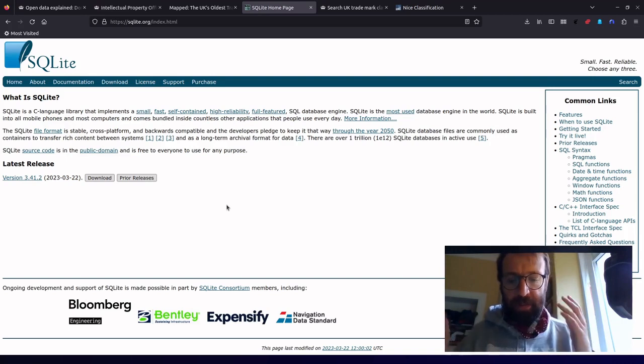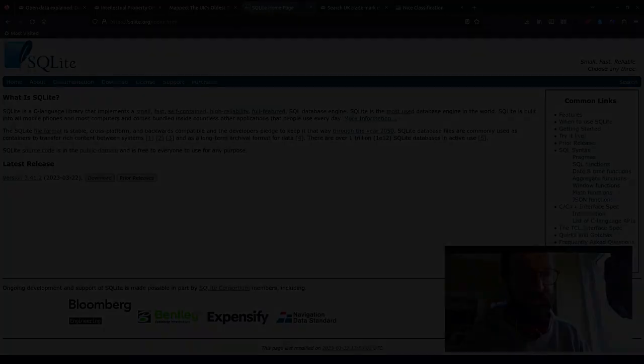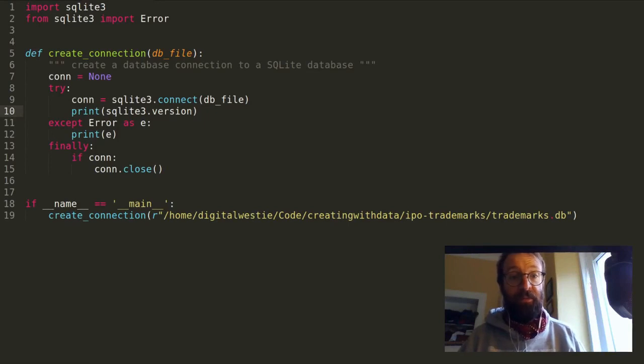So we've got our big massive file. Our next step is to create an SQLite database. We're going to do that using Python. To get started, I'm just going to create the database file by opening an SQLite connection. To do so, all I need to do is import sqlite3. I've created a function called create_connection that, when passed in a path as a string, will open a connection and then close it again.